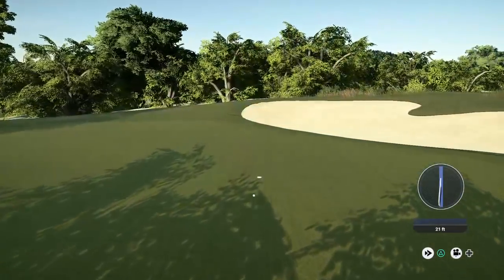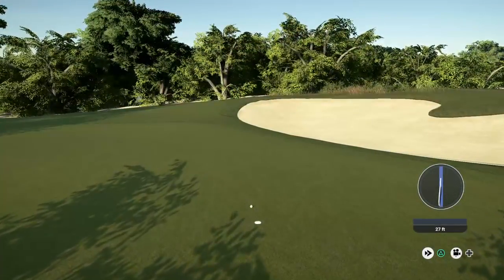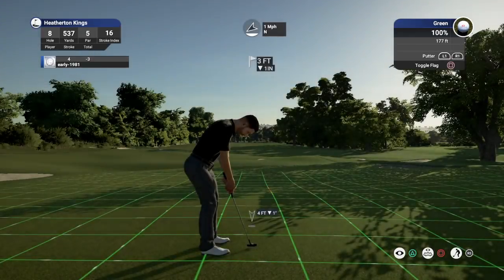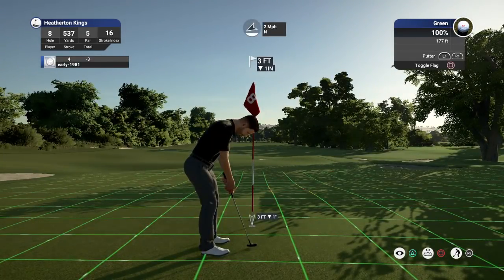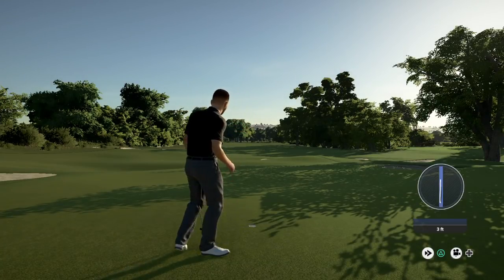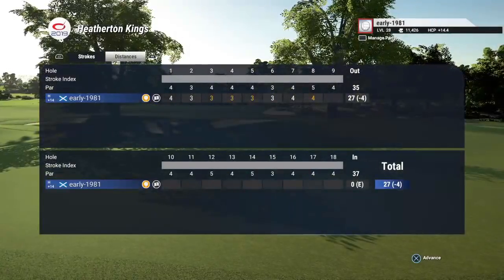It's got a chance. It does have a chance. Oh, wow. Just miss out on the eagle there. Hopefully we can get second prize though. Pick up the birdie, which we do. And we are going to move to 4 under par, at 4 under for the round.